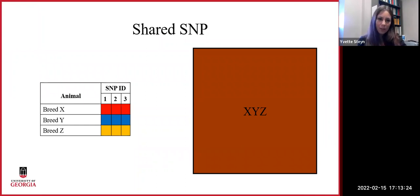And on this left side is my SNP file. And that looks the way we always have it. So all the breeds would have overlapping SNPs, and this gives me a G matrix in which all animals are related to each other, regardless of what breed. It's also centered around allele frequencies based on the whole population.